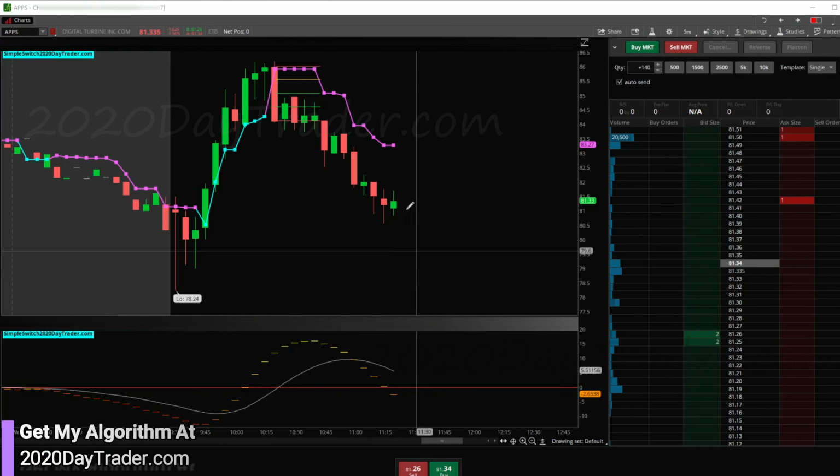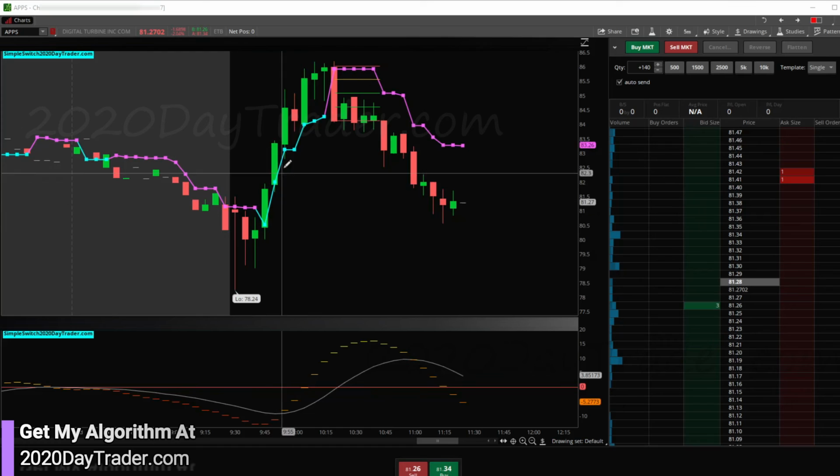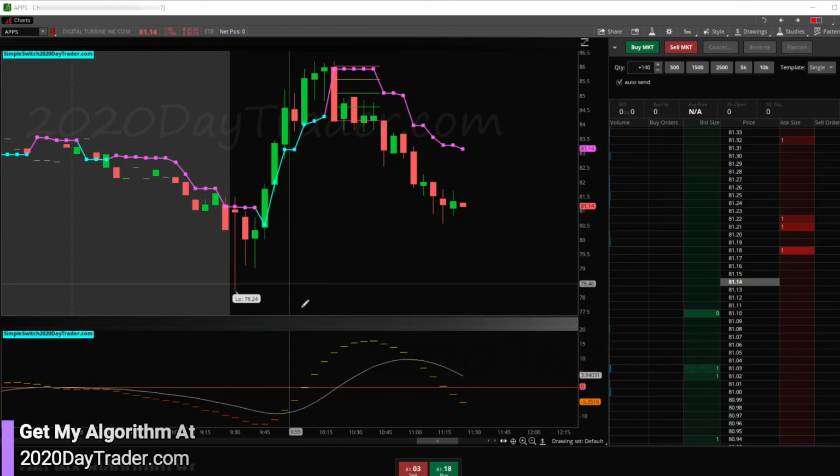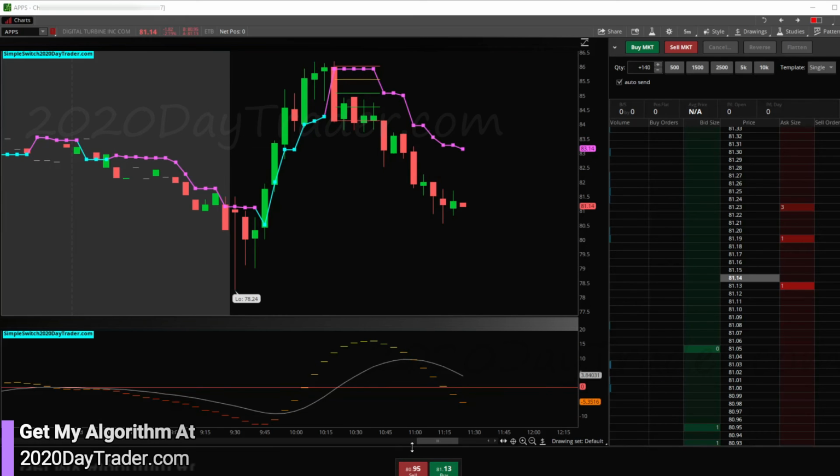And the last one is APPS. So I was just looking at something here with the tower candle setup, but no trades, as you can see over there. We had switches, but no permissions. I do trade this both directions, but no permissions happened. So anyway, there we go. So that's the day. Let's go check out the log.